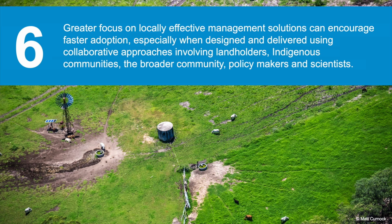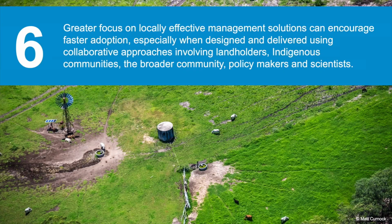And the sixth one is emphasising that having locally effective solutions, as you were mentioning in the previous discussion, is really important. There's evidence that when it's designed locally and in collaboration with a range of partners, that's where the successful stories are starting to become very clear.